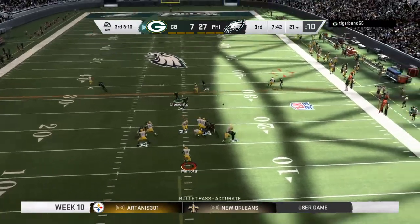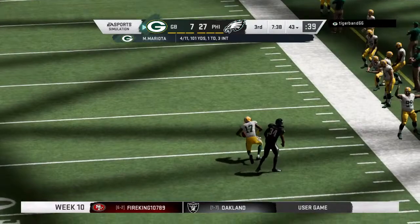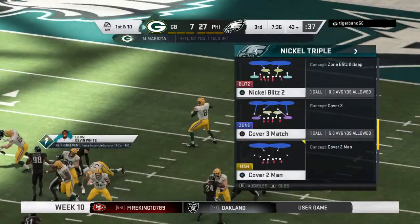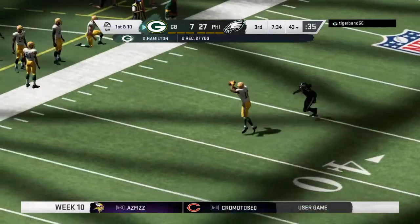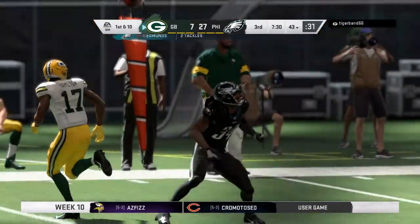Working out of the gun, Mariota. And he finds Hamilton. That's complete. And they're going to get this beyond the 40 before he's taken down. A well-executed 22-yard gain. First down, Packers.